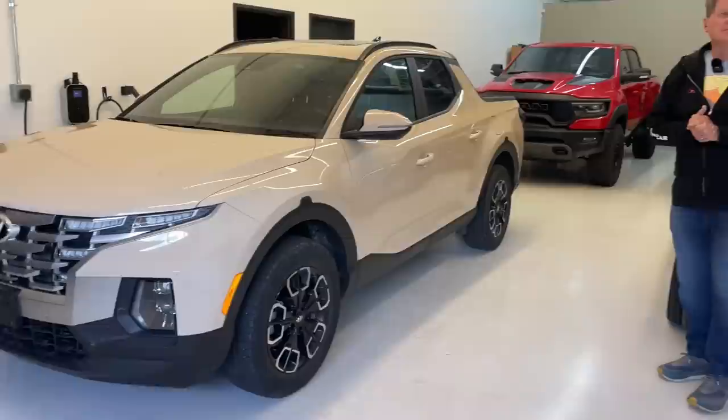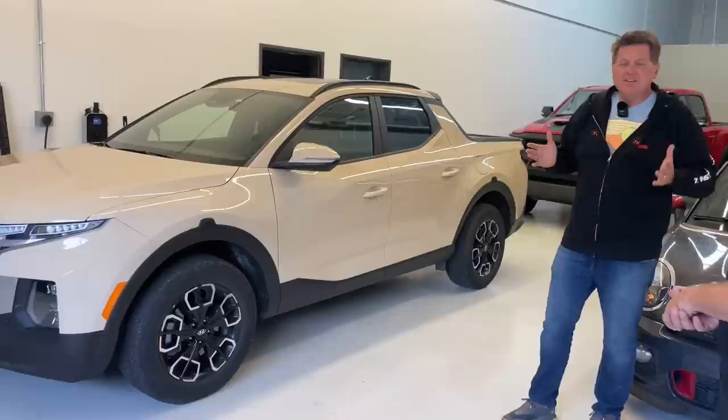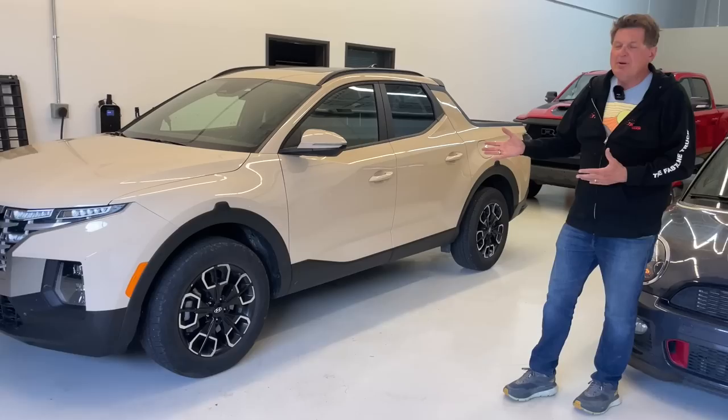So thank you, Hyundai. And you know, the more I drive it, the more I like it. I love the color, and actually I find it extremely useful, right? That little bed is just enough bed for running errands or bringing small lawn mowers around. And then you can also park the thing. So it's a really useful size of a truck.